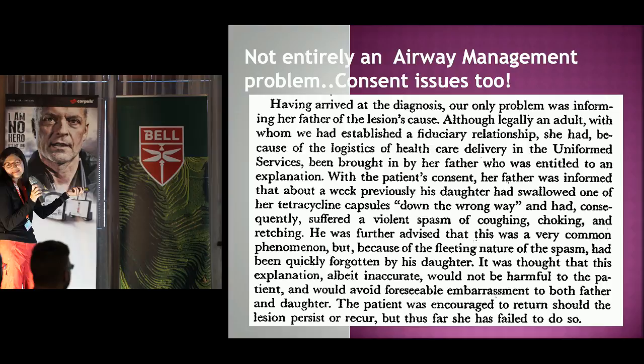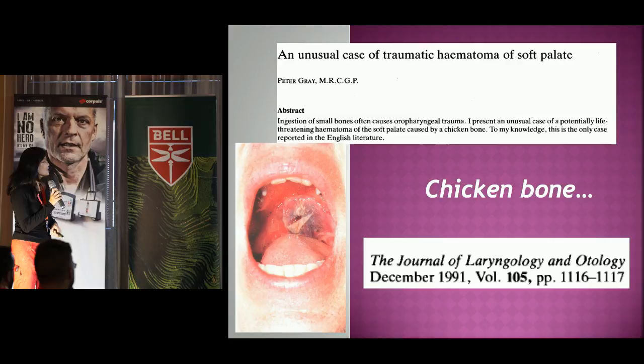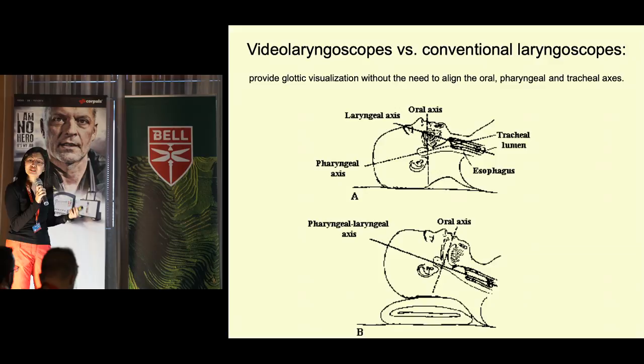Another literature search showed that chicken bone was another cause of traumatic hematoma of the soft palate. This was in the Journal of Laryngology and Otology in December 91, and the patient was actually a guy who had been on a cruise ship and stopped at a port of call. Interestingly, I actually used a video laryngoscope to remove a fishbone from my own palatopharyngeal palate once before.